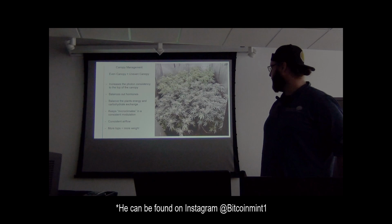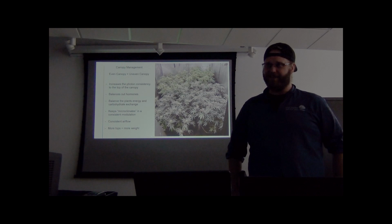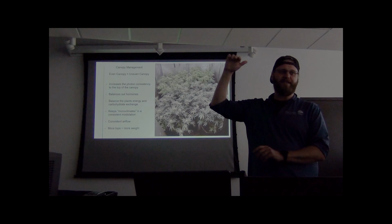And I asked him if I could use this photo to explain canopy management, because far too often I get people telling me I want to grow a tree and I want to grow it up through the light, and they've got nugs up here and they've got nugs down here, and these little ones are not going to receive the same energy that the tops are going to.